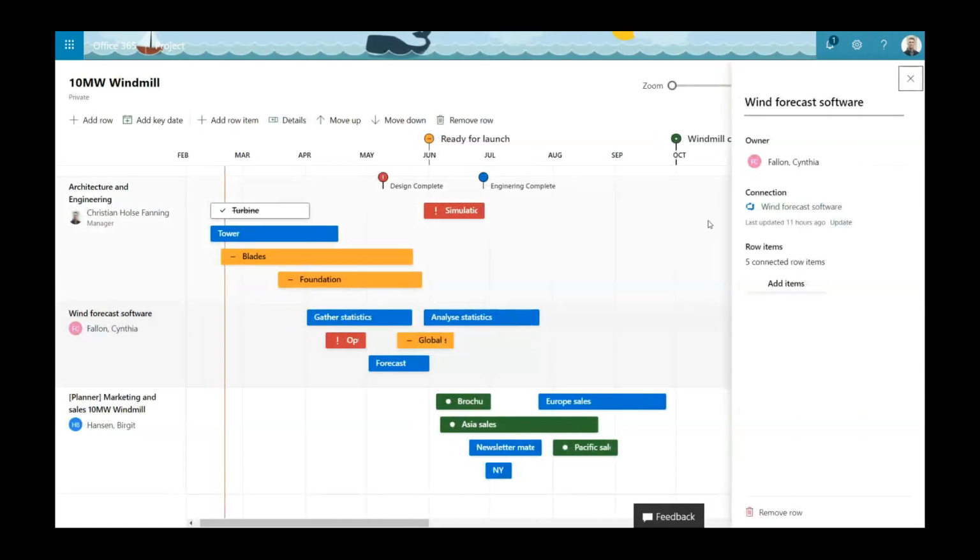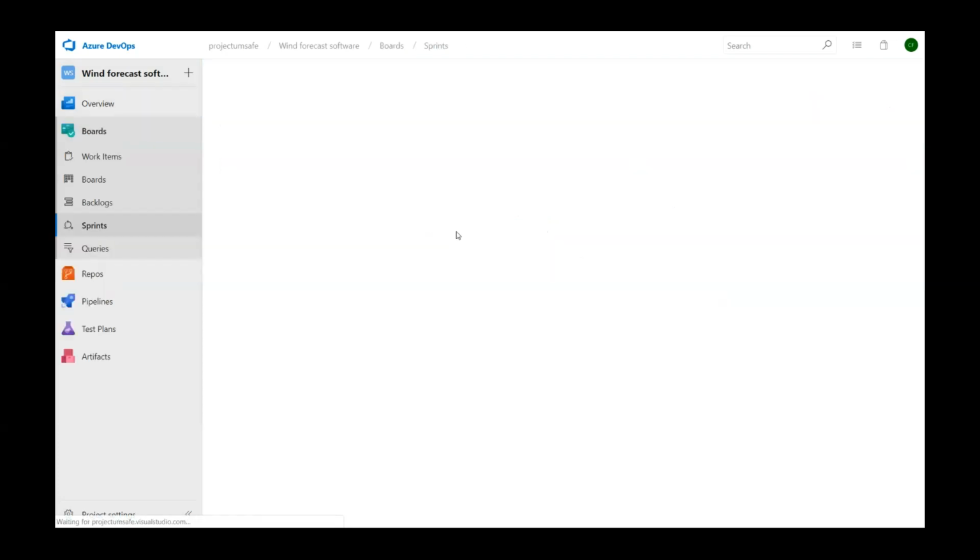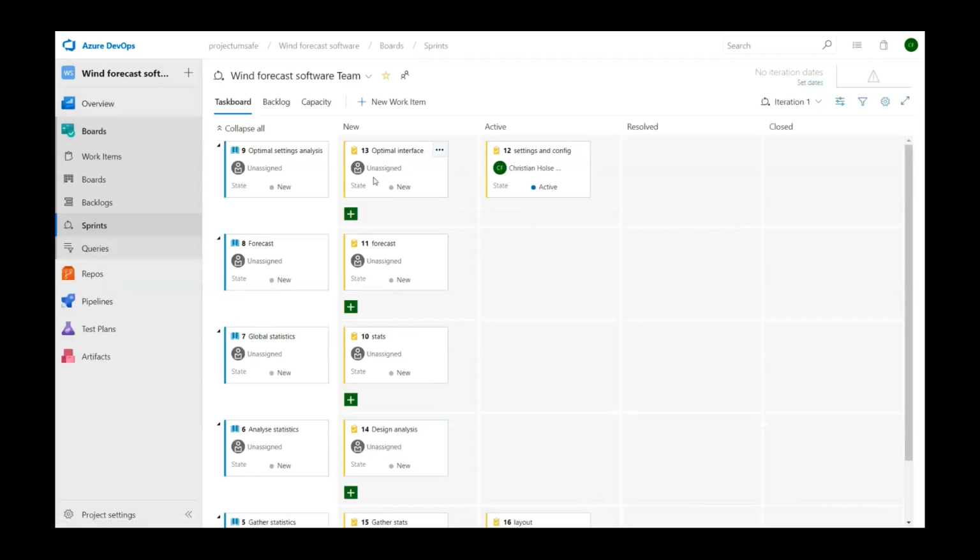So if I click on it, I can see here it's connected to an Azure DevOps project I'll just go into. And in here, I have my sprints. I'll just go into the first sprint. I can see here all the user stories of the sprints and all the tasks of the sprints.